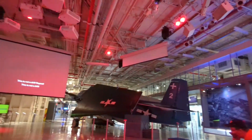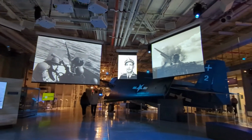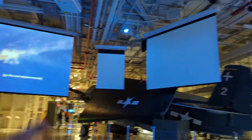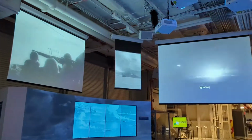Wow, so interactive. I'm Lieutenant Dominic DiMarzo, Fire Marshal for the USS Intrepid. At least here we are having a few screens. Imagine being at sea.